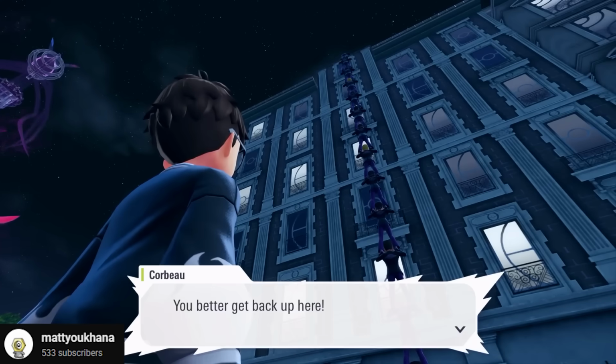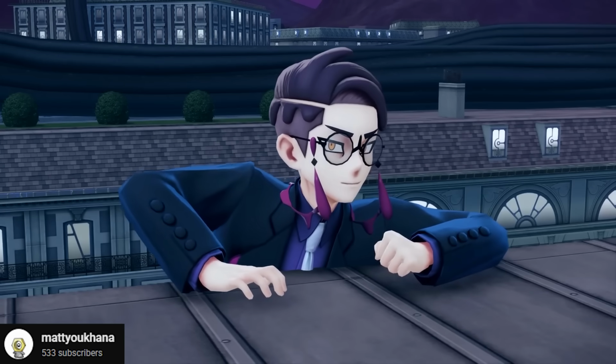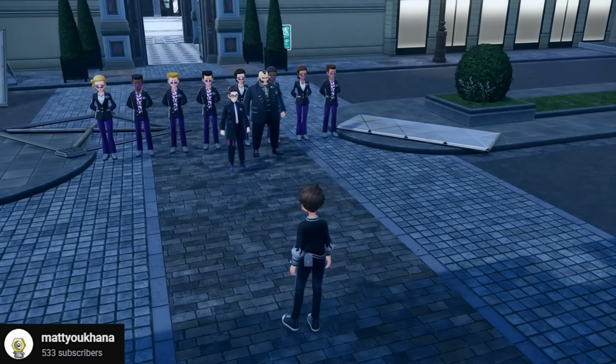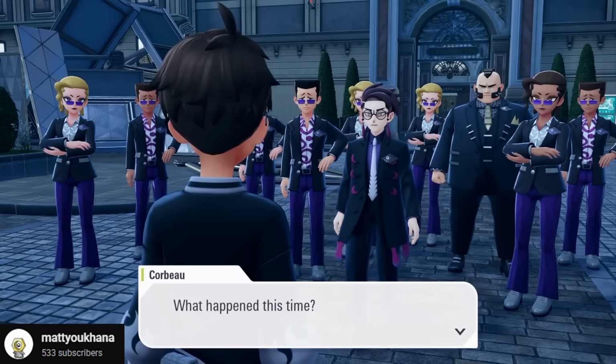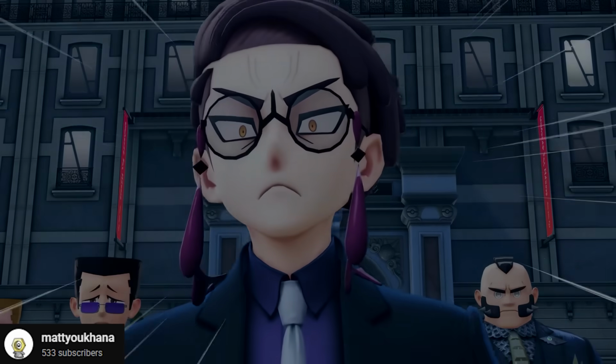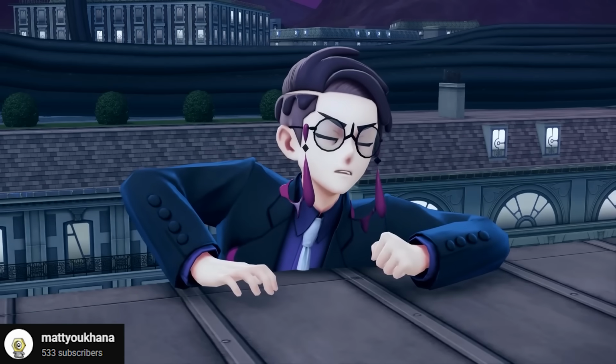Well, if you jump down, you can have a special interaction with Corbo where he will basically tell you to go back up again, but you can fall down a second time, and then he'll get even more angry at you. But if you fall down a third time, he'll get extremely angry to the point that he basically threatens you, and he's going to have a showdown with you at Hotel Z if you keep doing it.